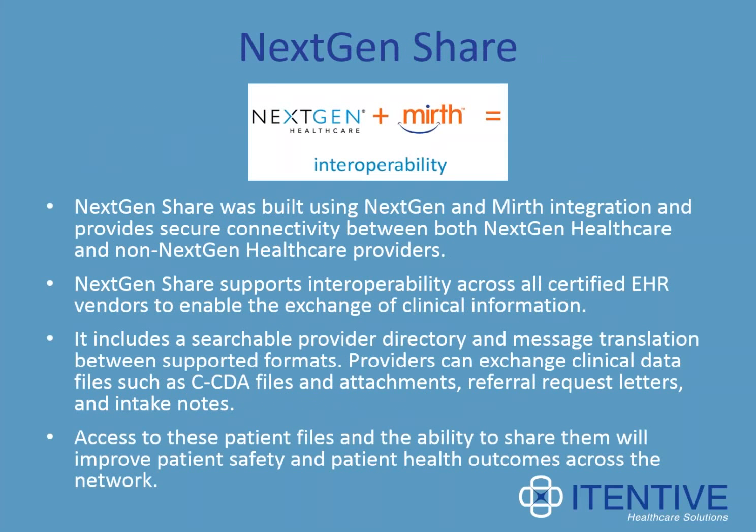So let's break that explanation down and provide a few more details. NextGen Share was built using NextGen and Mirth integration and provides secure connectivity between both NextGen Healthcare and non-NextGen Healthcare providers. NextGen Share supports interoperability across all certified EHR vendors to enable the exchange of clinical information. It includes a searchable provider directory and message translation between supported formats. Providers can exchange clinical data files such as C-CDA files and attachments, referral request letters, and intake notes. Access to these patient files and the ability to share them will improve patient safety and patient health outcomes across the network.